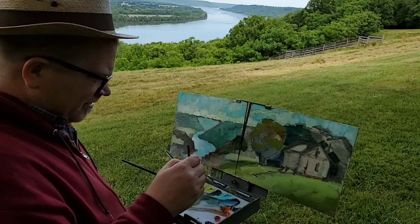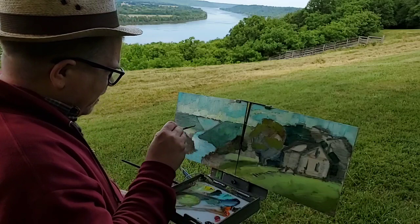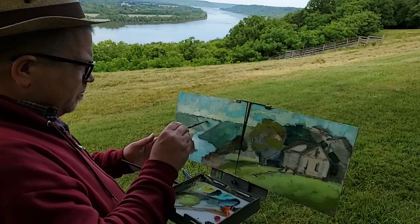Everything's green. Excuse me, I'm sure that's allergies and not COVID, but if I did have it, I don't think you'd get it through Facebook. I'm just going to put a little more of that green everywhere.